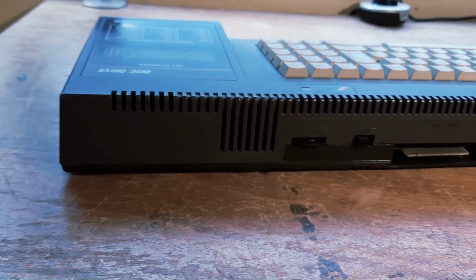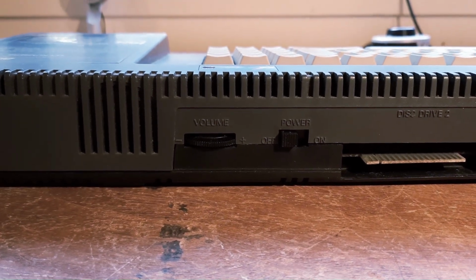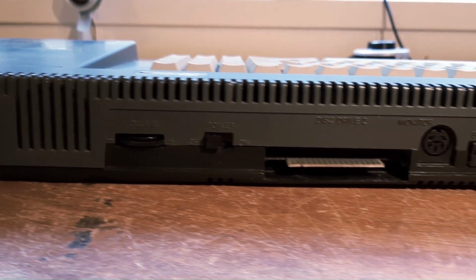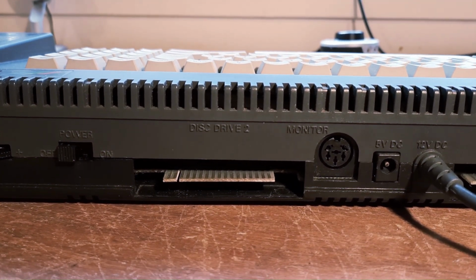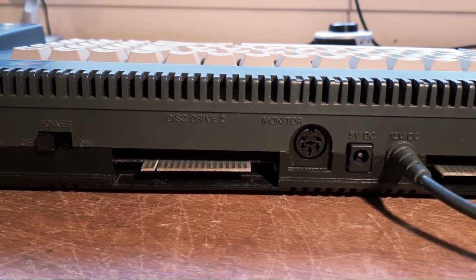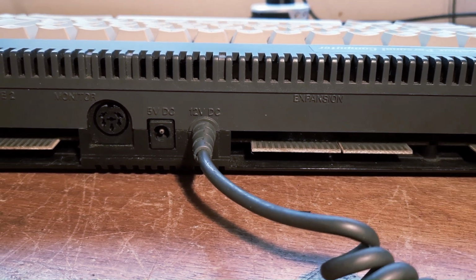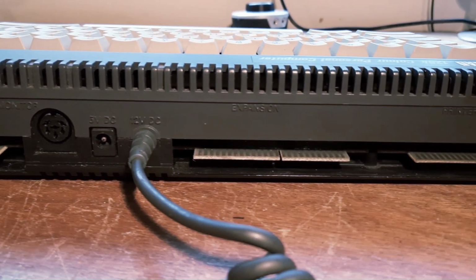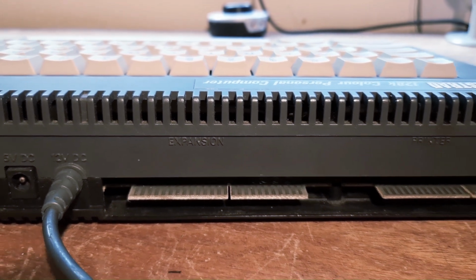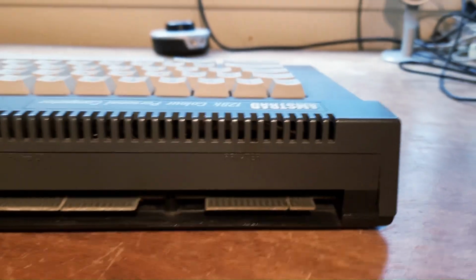Coming around the back, you've got volume control, on-off switch, plenty of vents there for cooling. You've got a disk drive interface, and that's for an external Amstrad 3-inch disk drive that you could buy, but it's a very standard interface, and you can connect a 3.5-inch disk drive to it as well with the appropriate jumpers. There's a monitor socket. Then there's two power inputs. One's for 5 volts, the other's for 12 volts. 5 volts is for the computer power, 12 volts is for the disk drive, and the power for those comes from the monitor. There's an expansion card there for peripherals, and also a card to plug a parallel printer into.